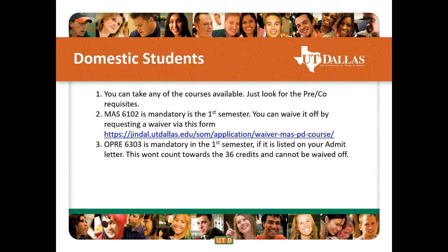Now, one of the criteria that's most important is, have you at least spent 2 years in the US working for any company? If you have done that, then you have the experience and they will waive it off. And there are some other criteria as well, like are you enrolled in an MBA program? Have you done a similar course at UTD, etc. But if you have not worked in the US and you've not taken a course related to this before at UTD, then you cannot waive it off.